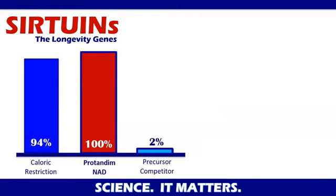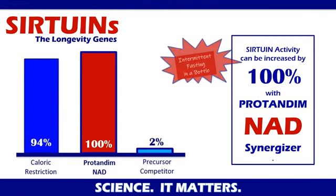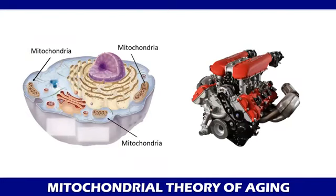And then we compared it to a competitor. So this competitor has a precursor of NAD, and this precursor has to go through some chemical transformations and ultimately somersaults and gymnastics to turn into NAD in your cells. So it does work, but unfortunately, it only boosts your sirtuin levels by 2% at 24 hours. So that's why we are so excited here that our NAD activator is kind of like intermittent fasting in a bottle. Now, let's talk about NRF1 activation, because we know that NAD helps boost mitochondria, but NRF1 does as well.